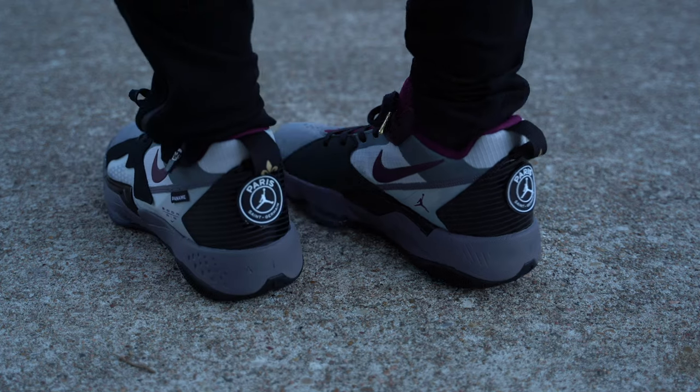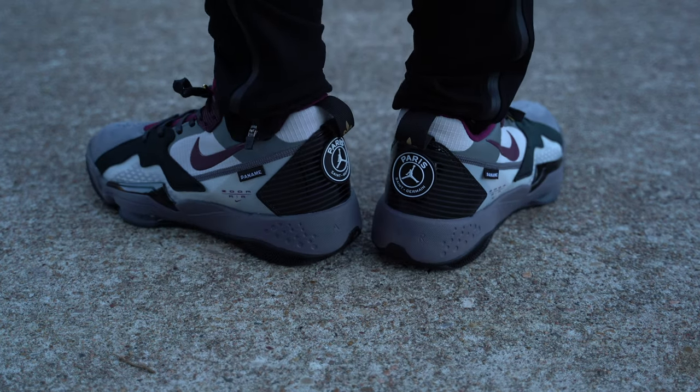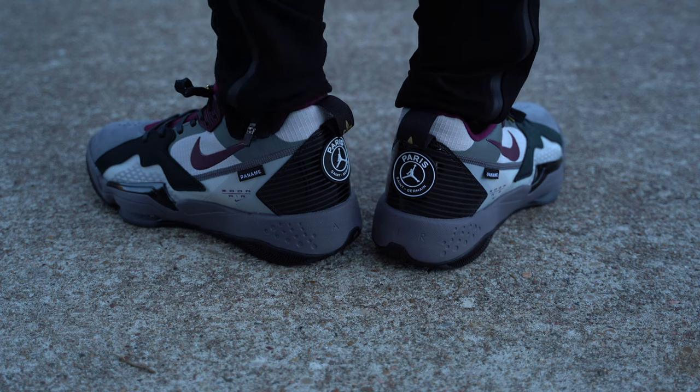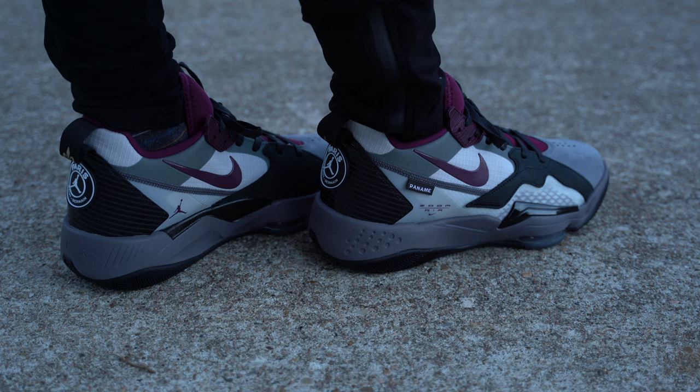I grabbed this through End Clothing, and I know that this has been restocked a few times in the last few days. So if you really want this shoe, there is no reason why you can't run out and grab it for retail, and maybe less if you do some clever hunting.